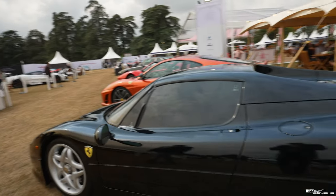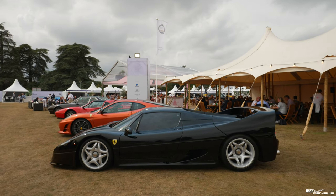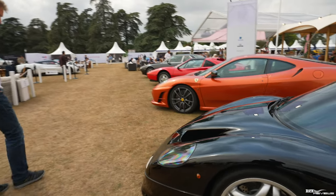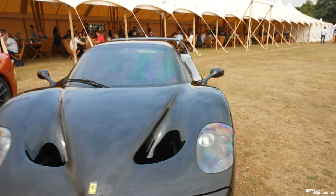F50, one of my favorite cars, and in my opinion I prefer it to the F40. It always garners opinion. A lot of people either prefer the F40 or the F50. For me it's the F50 because of its racing heritage with the F1 race engine. My son prefers the F40.